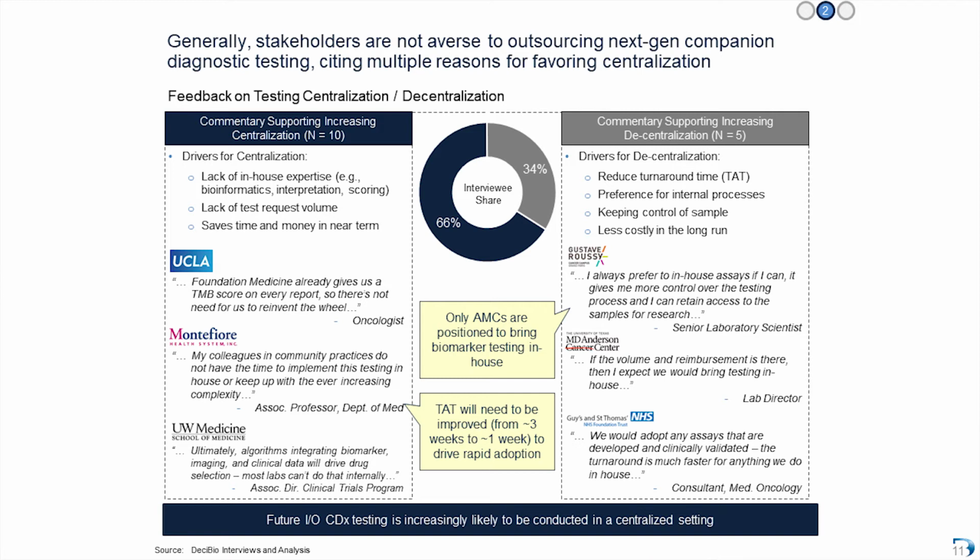And for a lot of these, it will save money in the near term to send these out. It takes a lot of time, energy, and resources to acquire an instrument, train a team, validate a test, and so in the near term, it's just easier and cheaper to send some of this out.